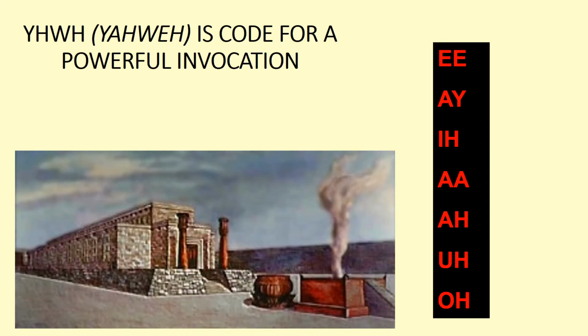So Yahweh is a code for a powerful invocation. And I'm going to show you how it's pronounced, and then you can become a Baal Shem Tov. But be warned, if you're a Baal Shem Tov and you pronounce the name of God the wrong way or do something with it, the entire world will end. But hopefully it won't end this time. So Yahweh is Yahweh, and it's intoned.